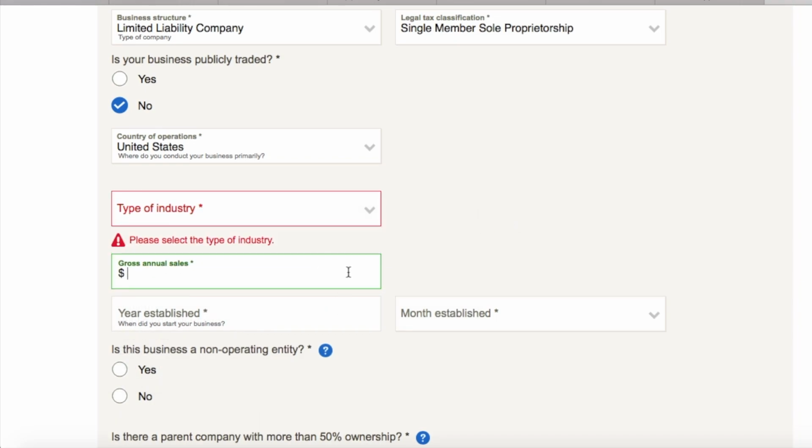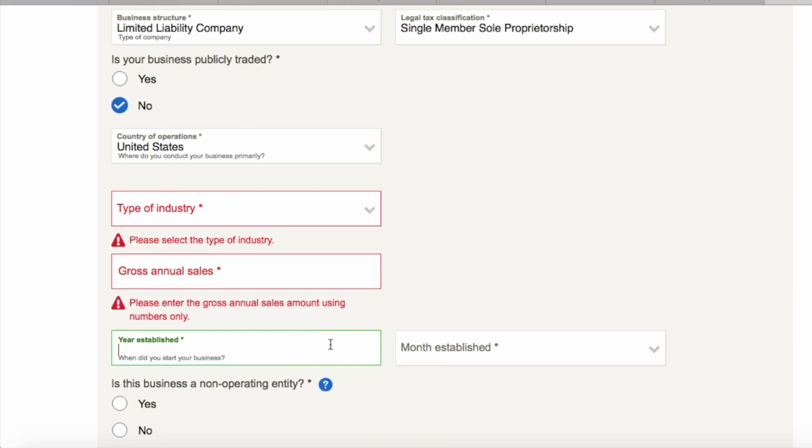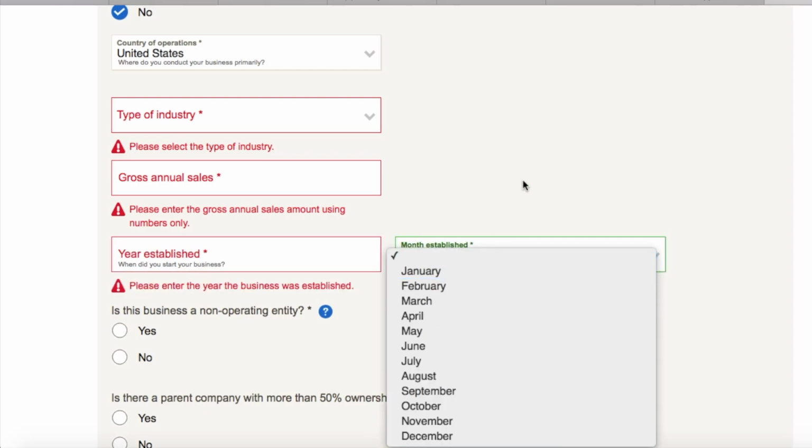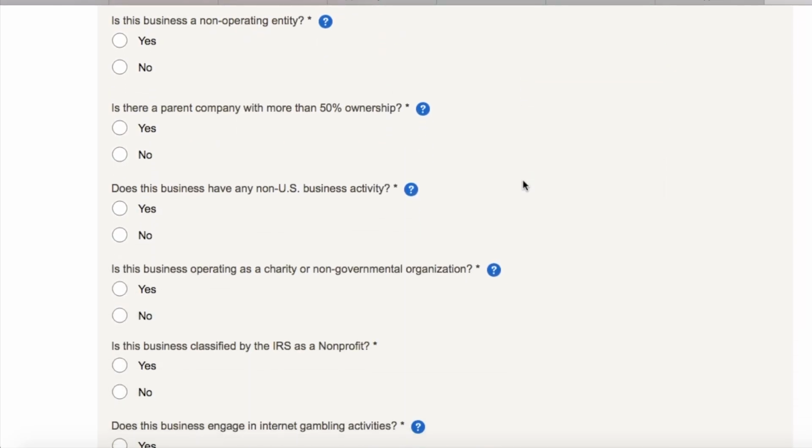Then they're going to ask for the gross annual sales. So whatever you made last year, put that in. And you don't have to put what you made last year. If you're a new business, then go ahead and just put what you think you're going to make. Then they're going to ask for the year established. So pretty much, when did you start your business? And they want to know what month did you start your business as well.